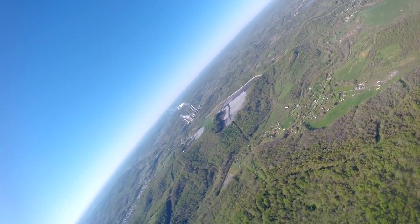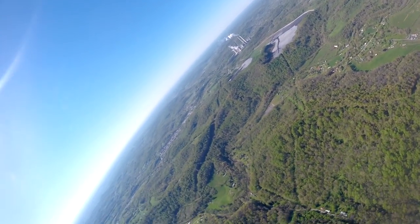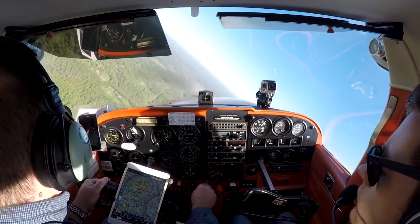Citation 2 Alpha Tango, turn left heading 270. Left, 270, 2 Alpha Tango.